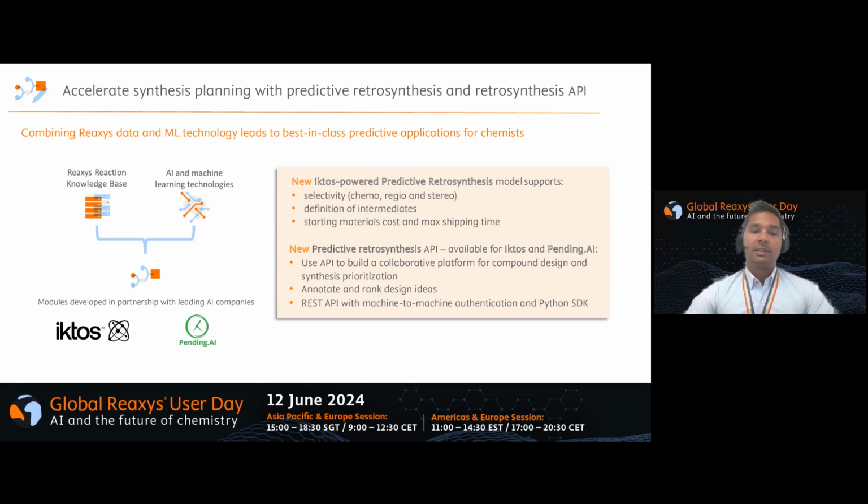As you heard in the keynote speech today, we are very excited to share that we are launching a new cutting-edge predictive retrosynthesis module with our partners at Ictos, leveraging Reaxys's reaction data, which is the best in class, with Ictos's latest technology in the field.